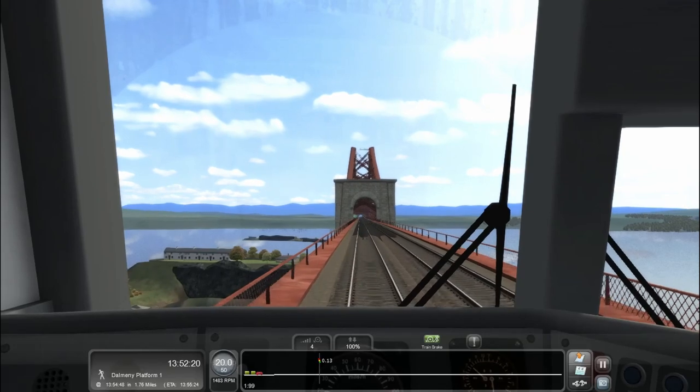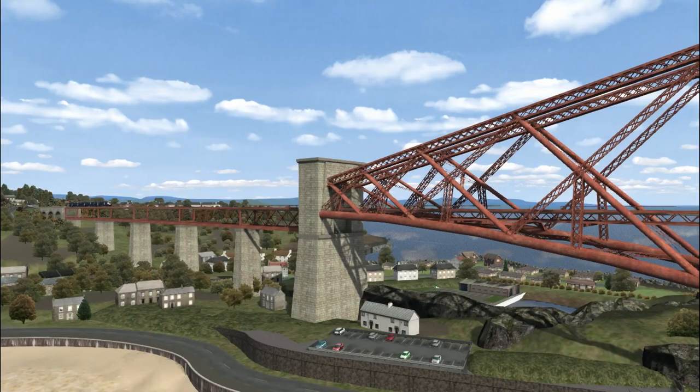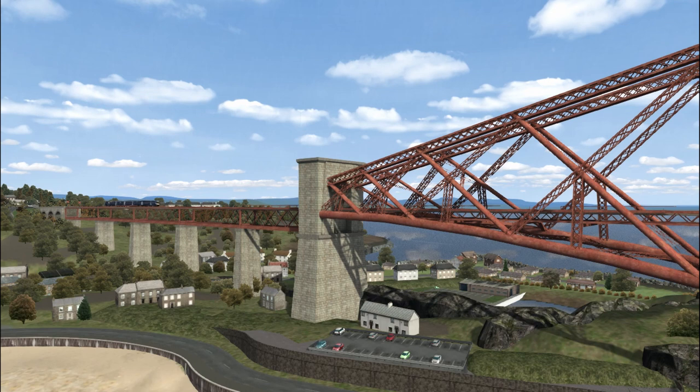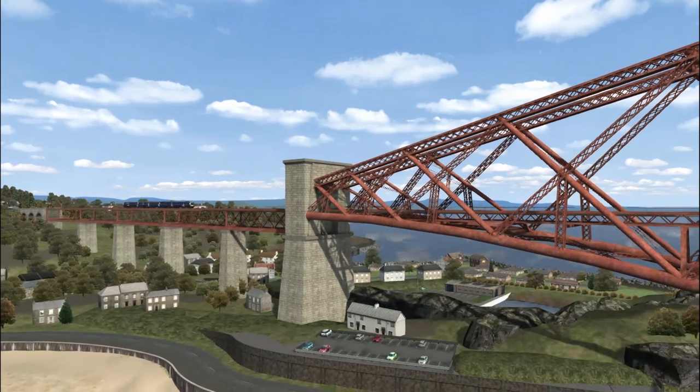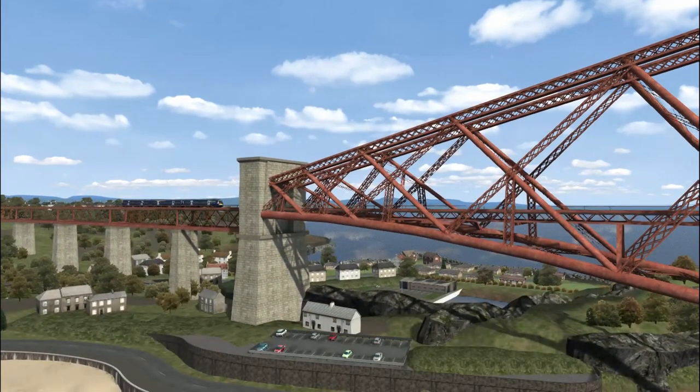We now cross the northern viaduct of the Forth Bridge itself. Considered the symbol of Scotland, the Forth Bridge is a worldwide icon and was voted as being Scotland's greatest man-made wonder. The bridge itself is now a World Heritage Site, protected by the United Nations Educational, Scientific and Cultural Organization.